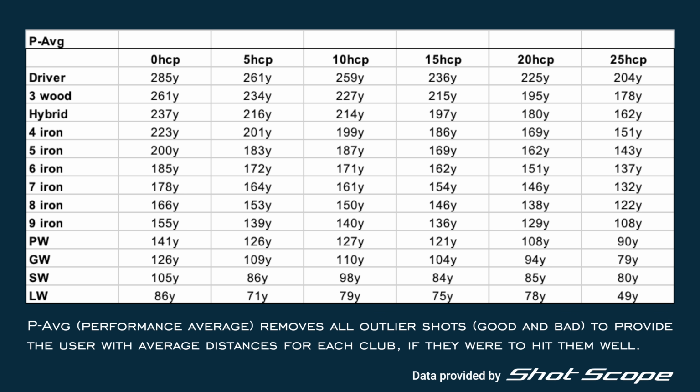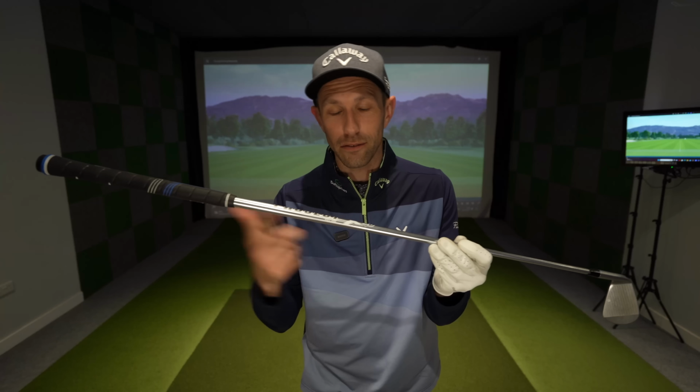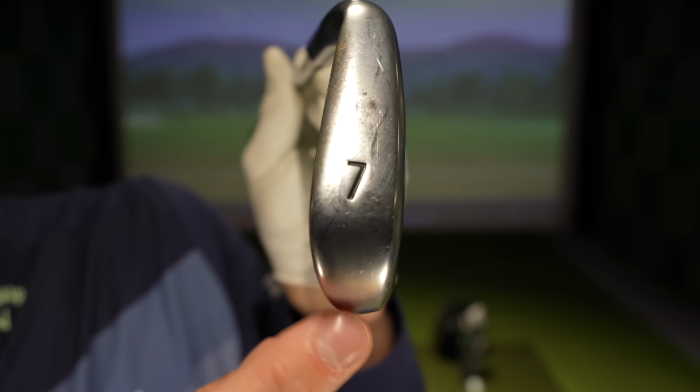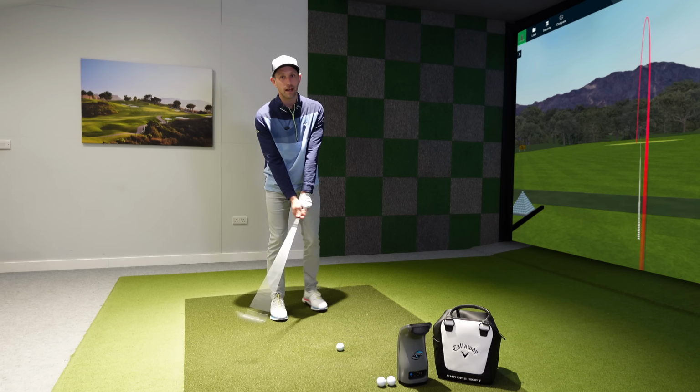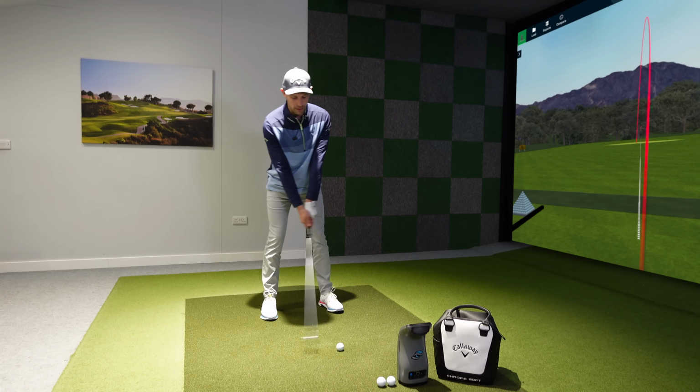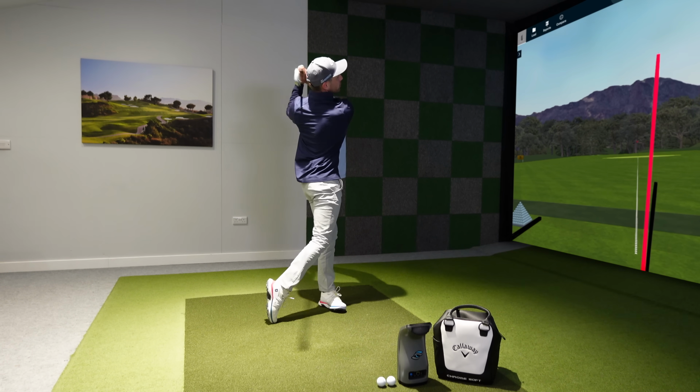Now, obviously there are a number of factors that can determine how far you hit your golf clubs. The length of your clubs. Over the years, clubs have got longer and longer. The lofts of your clubs. Over the years, these have got stronger and stronger. Your age. Unfortunately, the older you get, generally speaking, the slower you're going to get. And what gender you are. Generally speaking, males hit the golf ball further than females do.